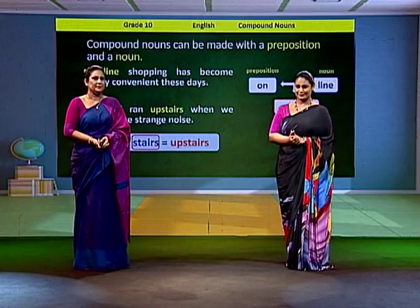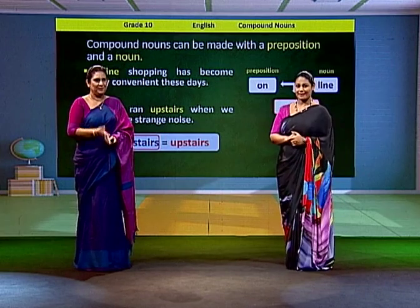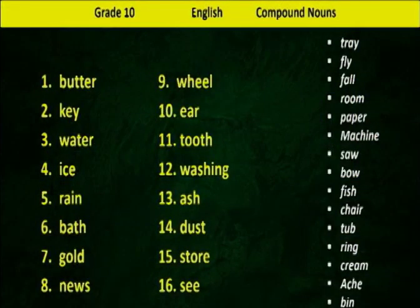Alright children, hope you remember what we have taught you just now. So Ms. Nirmala, what is our next task? We will do an exercise now. Alright. Now look here children, there are some words but the rest of the word is missing. One part of the word is given, you have to match them with the given words there. Let us see. Suchitra, I think you can try them on.